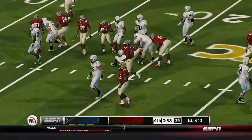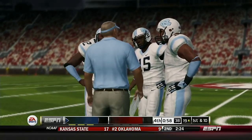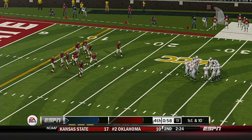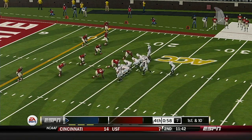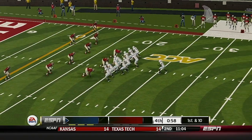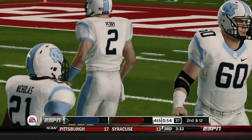Gains his way to the 19-yard line. Florida State's called their final timeout. It's first and 10. Ball on the 19. And this should be a kneel down as they just try to kill the clock. You're an offensive coordinator. You love this play. His quarterback will take a knee.